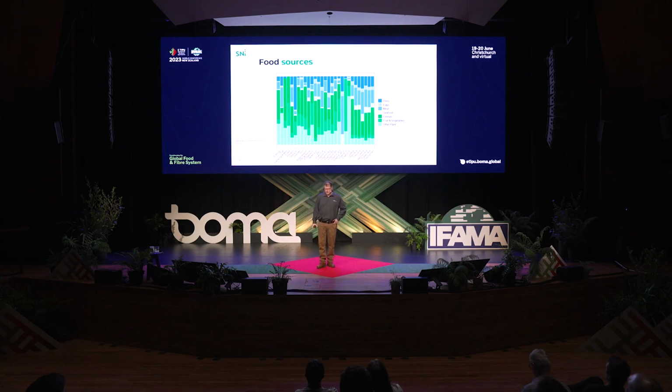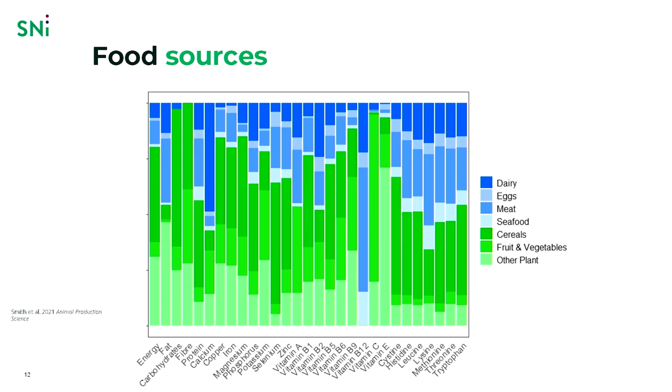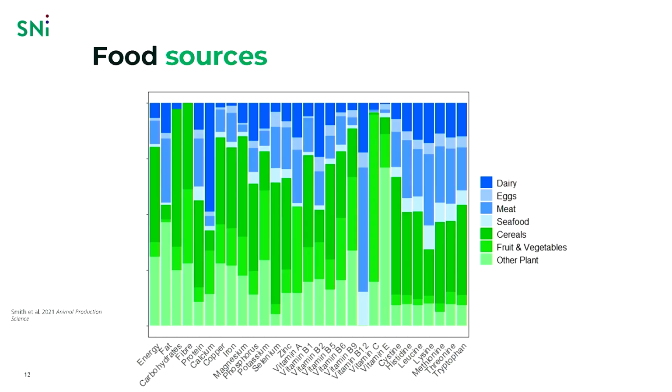So the model takes into account about 29 nutrients that are important to us, and then looks at where those come from in terms of the foods that we eat. And so here's a bar graph, it's color-coded, and we've just made some assumptions there about the types of foods. So dairy, eggs, meat, seafood, cereals, fruit and vegetables, and other plants, and looked at the various nutrients and how they distribute. So for example, you can see there that carbohydrates and fiber are almost entirely from plant-sourced foods, with a tiny little blue there for carbohydrates, which is an animal-sourced food. And at the other extreme, you can see vitamin B12, which all comes from animal-sourced foods. You don't get vitamin B12 from plant-sourced.